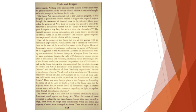Interestingly, two of the 13 resolutions concerned the previous Acts of Parliament, as well as the Stamp Act. Article 9 complained that the duties imposed by several late Acts of Parliament were extremely burdensome and grievous, and the collection of them absurdly impracticable because of the shortage of specie. The 11th article stated that the restrictions imposed by the several late Acts of Parliament on the trade of these colonies will render them unable to purchase the manufactures of Great Britain.